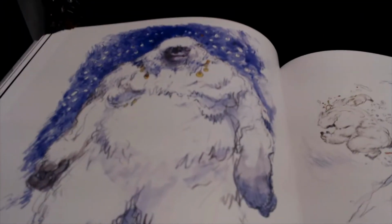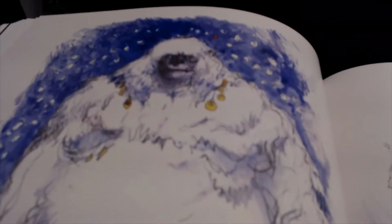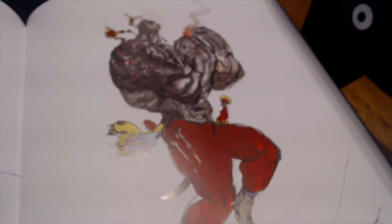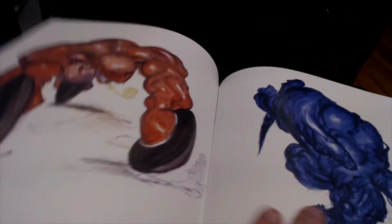This is Umaro, who's a very good friend of Mog the Moogle. He's a big, abominable Yeti man. I do really like this design though. He's huggable, but he's still monstrous, which is a good kind of thing to do. We've got some other goofy kids back here. Just a bunch of great designs. But yeah, this is a really fantastically designed game, so you get some wild shit in here.